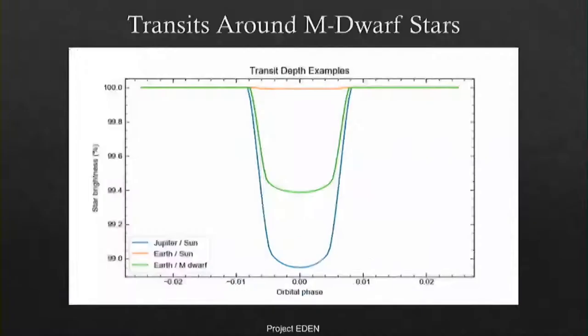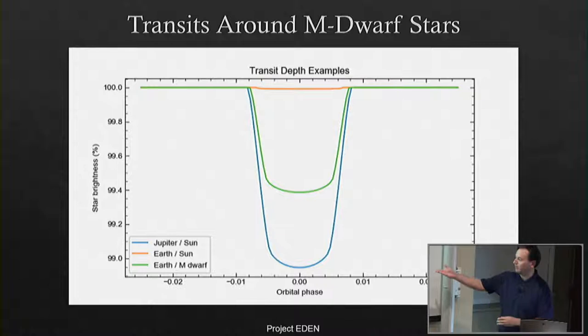Why M-dwarfs? Well, when you're looking for transiting planets, if you're looking for the Earth around the Sun, you can barely tell it's even there at all. There's a very low dip in the transit. If you're looking for Jupiter, obviously you're going to see it very easily, but the Earth around the Sun is very hard to detect.